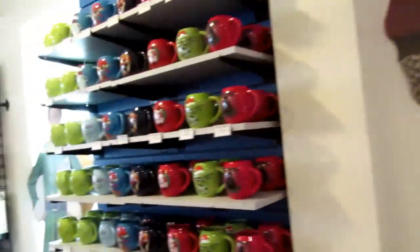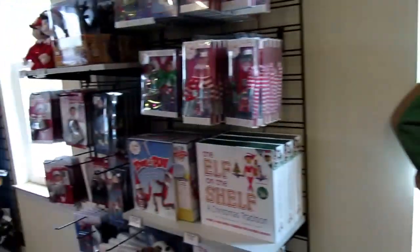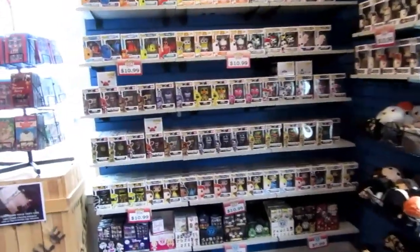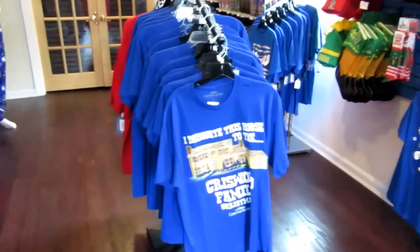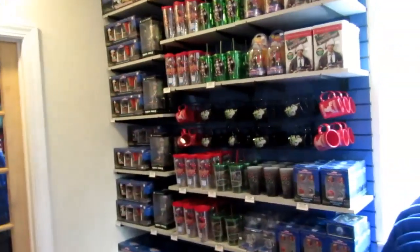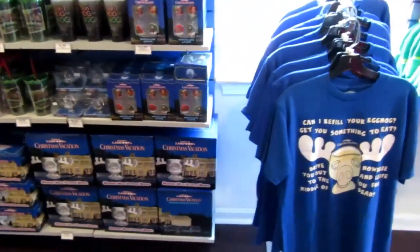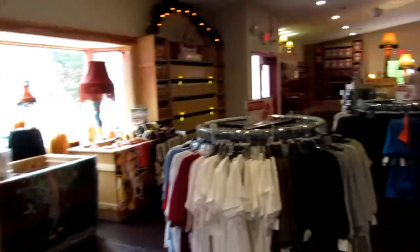Life-size Randy. And a bunch of other Christmas stuff here. Elf stuff and Grinch and Peanuts. Nightmare Before Christmas stuff. Harry Potter stuff. The Griswolds. Everything Christmas here of a secular nature. The Moose Mug Punch Bowl from Christmas Vacation. So this is just the gift shop. The museum is separate.